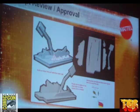Yeah, that's a really huge part of our job, is working with engineers that are talented and a group at Mattel that really tell us the best way to realize the stuff that we want to do and make sure that everything we make is manufacturable, as Steve said, how it's broken down, what materials we're going to make stuff out of.